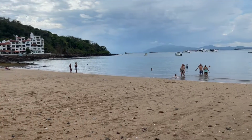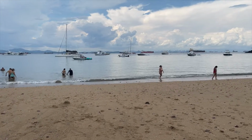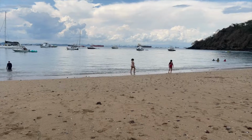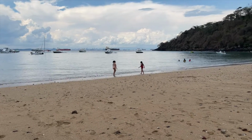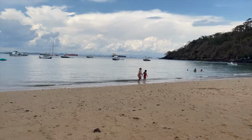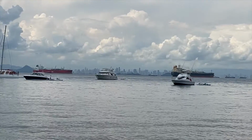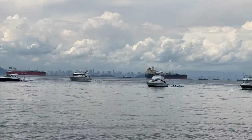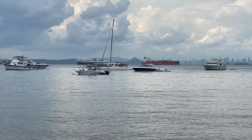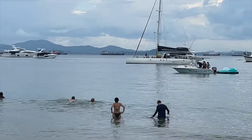Isla Taboga, an island outside of Panama. It took us an hour on the ferry and it only cost $15 a person to travel over to this island. So cool, so relaxing. And there's the Panama City skyline in the back and the ships waiting to go through the Panama Canal. Beautiful day in paradise.